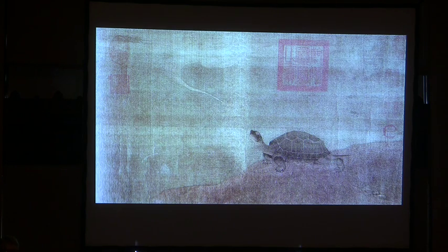And we know from that, and also the official histories of the Jin, that there was a court painting academy in the Jin palace, that artists were highly regarded, but there are only one or two works left today from the Jin court, and this is one of them. This is in the Palace Museum in Beijing, now in the Forbidden City.